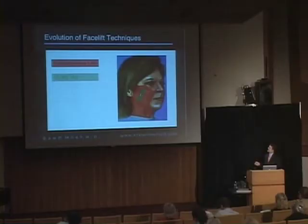In the 1980s, the SMAS lifts became popular. And in this case, simply an excision of a small section of the SMAS in the vector that you want to pull, which is sort of superolateral, and suturing of that tissue, in addition to the subcutaneous lift, gave much longer lasting and better natural appearing results. So those are the SMAS lifts. And they're still used, and they can be quite effective.